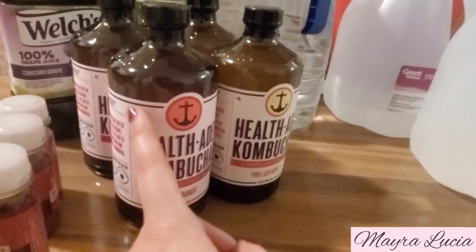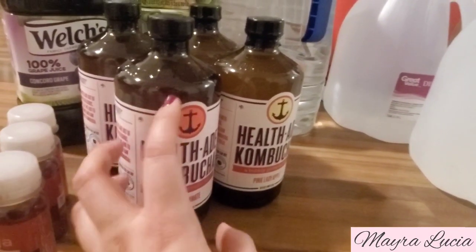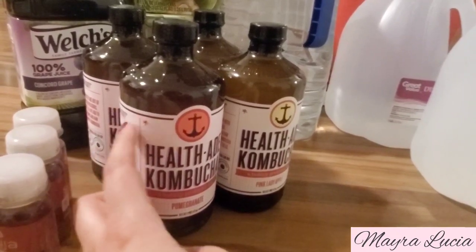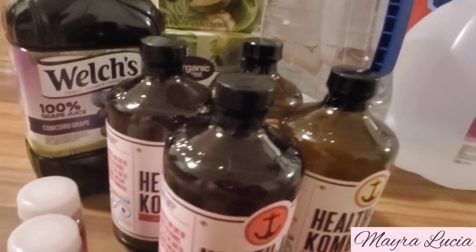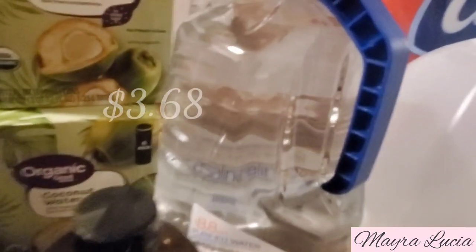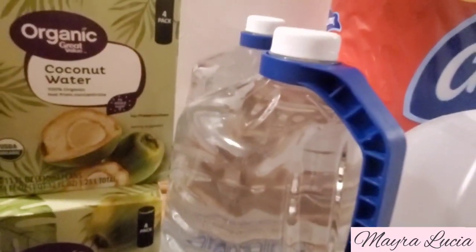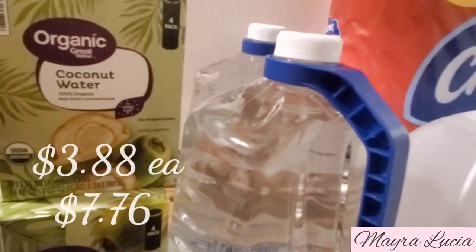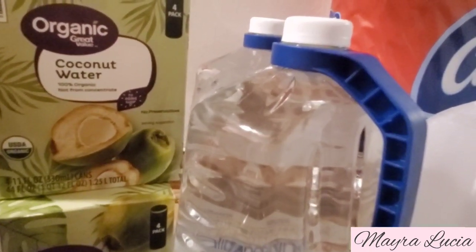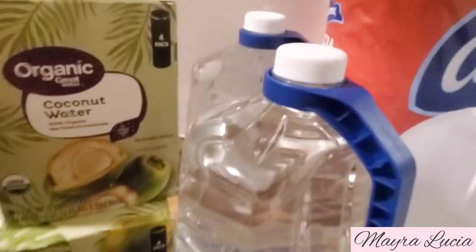I separate these into three portions, so one of these lasts me for 3 days. And then back here I just have some grape juice for the kids, and then I like to take these coconut water drinks from Walmart, organic. I enjoy them because the ingredients are very good.